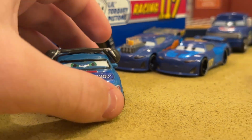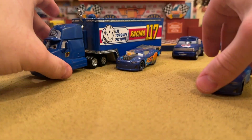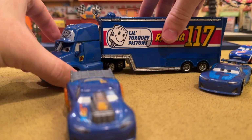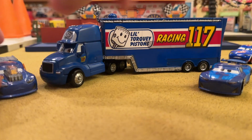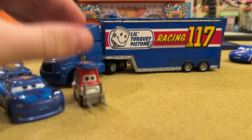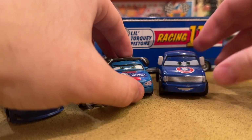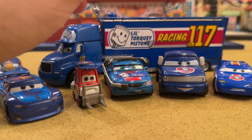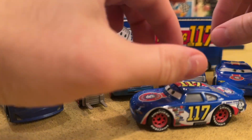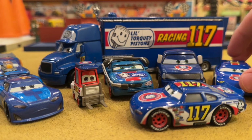Alright guys, that is all for Team Lil Torquey Pistons. I hope you enjoyed it. Let me know in the comment section below, what is your favorite member of Team Lil Torquey Pistons? You know, it could be something that obviously wasn't made by Mattel, like the Hauler, the Pitty, the Chief. Which Chief though? I'm gonna have to go with the factory custom. I'm sorry. I like it. I like the simplicity of it. You could just count on it being just standard. And obviously they put the number on the sides too, but at least it's very much so uniform.